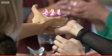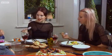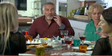I've got apple. Very nice. I've got the apricot. That was gorgeous. Amazing. Tell me what you think of this. Really nice. It's great. I was expecting it to be a lot sweeter than it is. It's actually deliciously creamy. There's nothing better than sharing great food with good company.